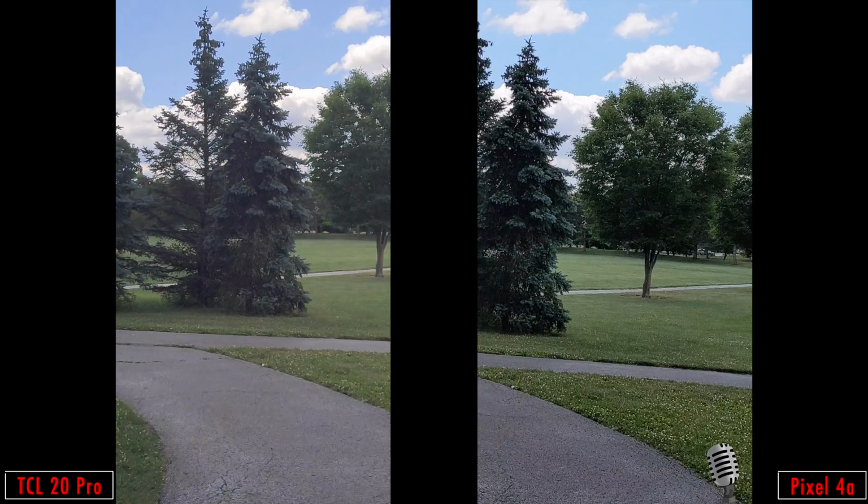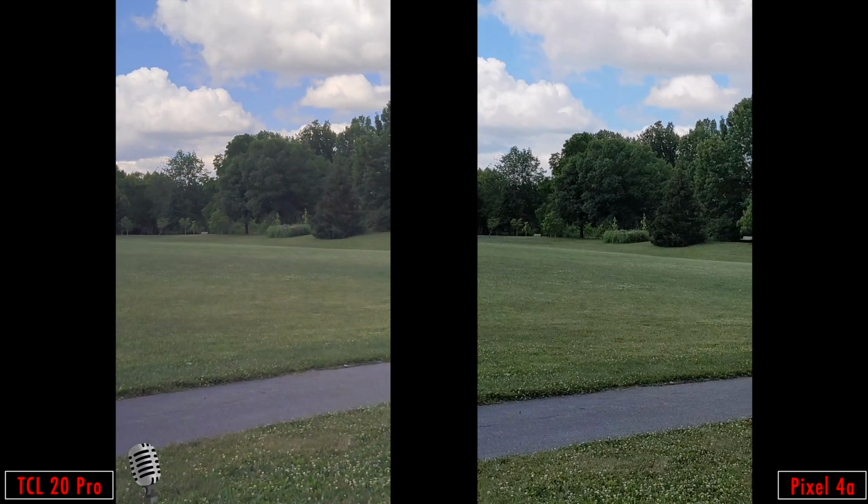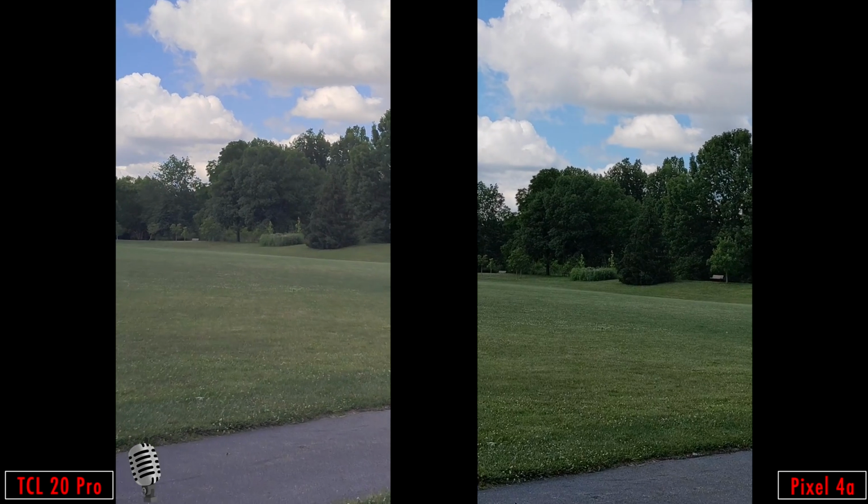Let me walk in the grass, or walk in the land this time. It feels like the TCL is a bit more smooth in the camera, but I'll have to look at it in post to see exactly what it's like.